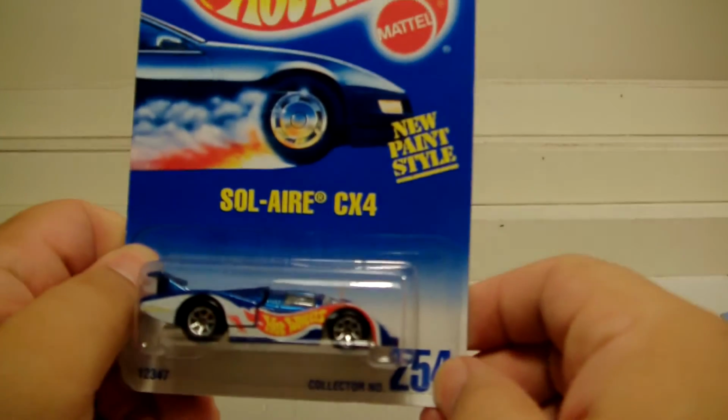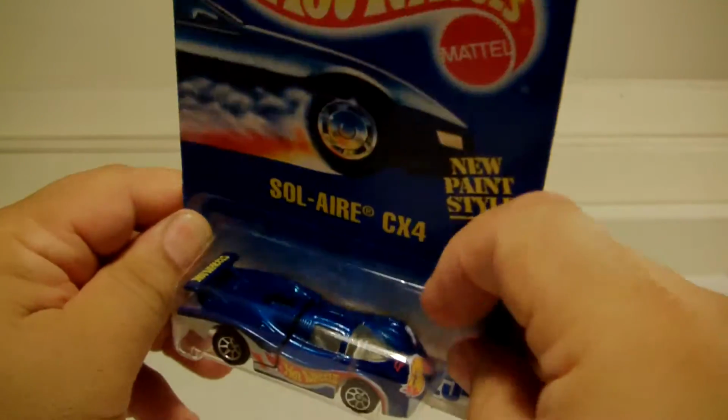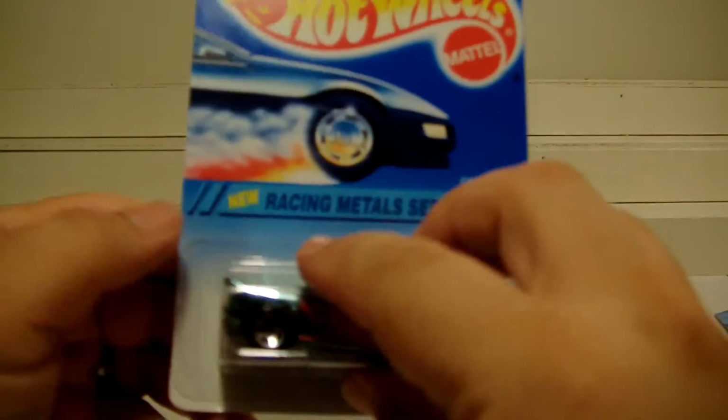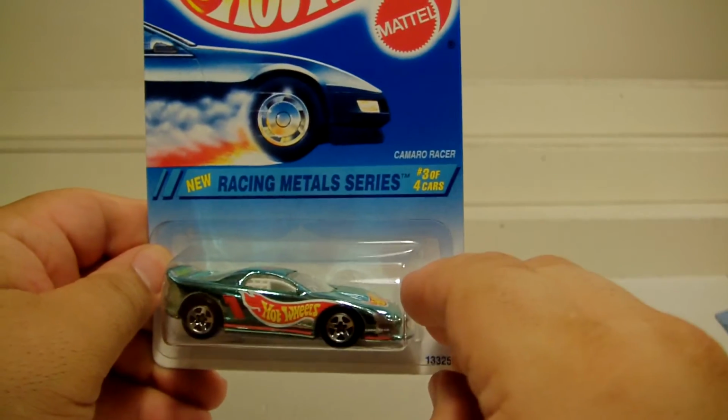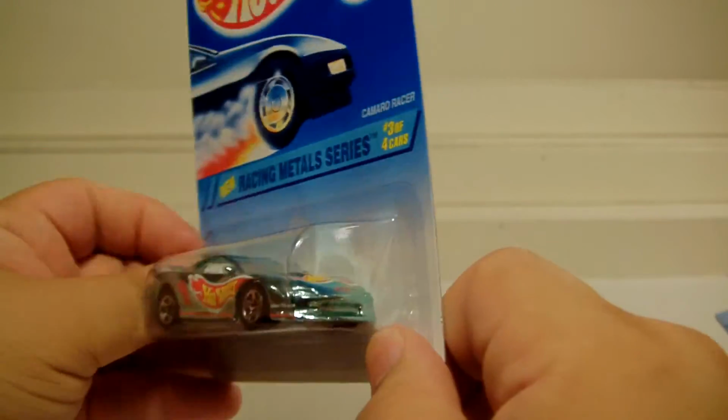Another Tampoed one, the Solar CX4. I honestly don't like this car, but again, it's a Hot Wheels Tampo, so I had to get it for my Hot Wheels Tampo collection. I know that's an off color, but it's Tampoed, and this is part of the Racing Metal series. It's pretty cool.